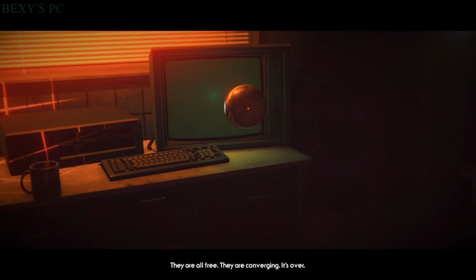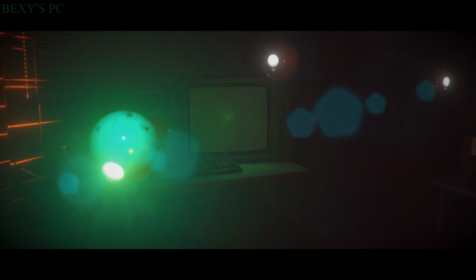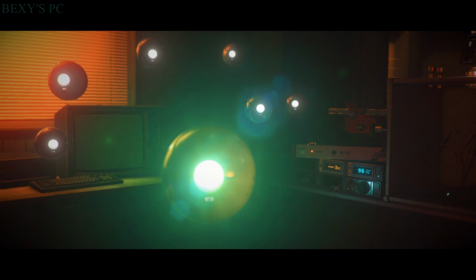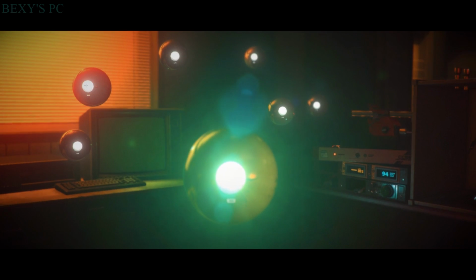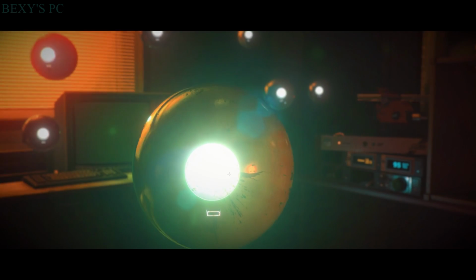Oh, there's a... They're all free. They're converging. It's over. Oh, okay, so we've let all these alien objects escape. That's nice and scary now. Is it going to kill us? Eat us? Or we helped it, so it'll help us? Oh, am I supposed to click them? No, I'm going to click this one.